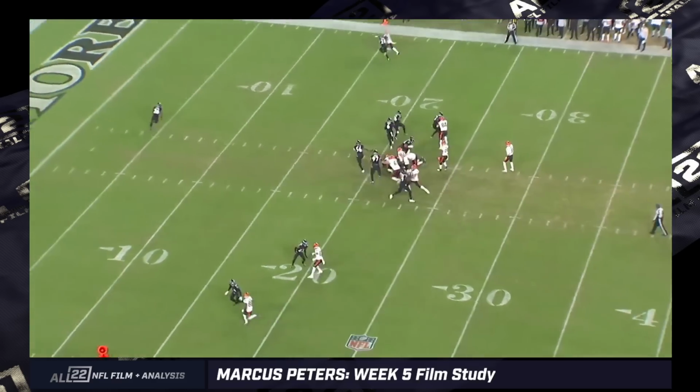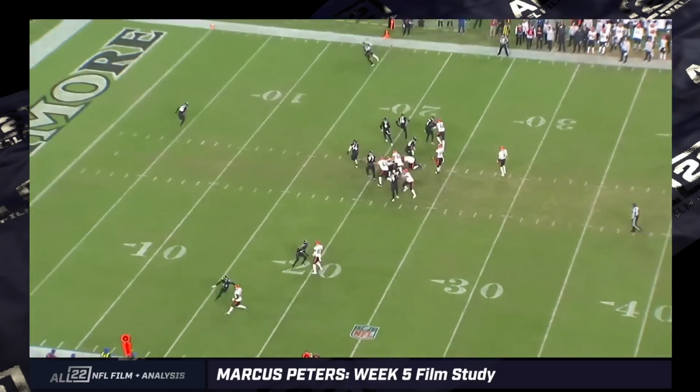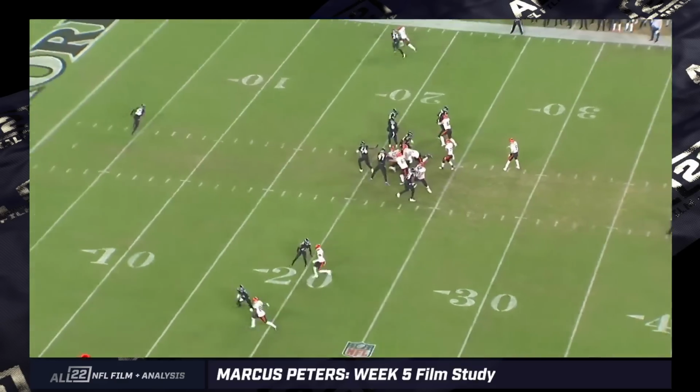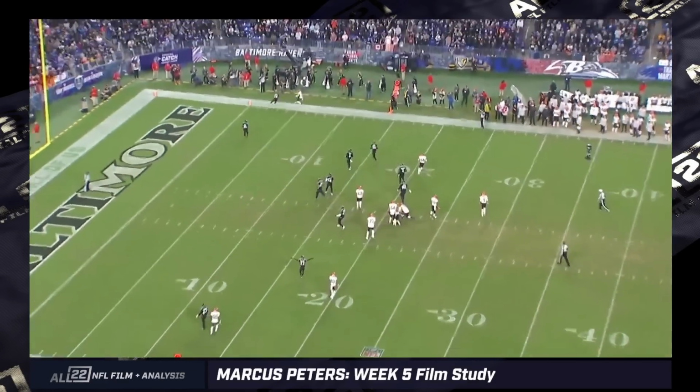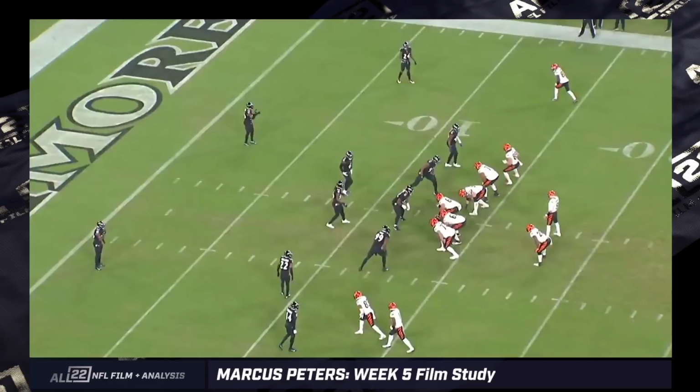That's because earlier in the game, and in another video I'll cover it, Chuck comes up on a run play and makes the tackle for like a 4-yard gain inside that C gap, between the tight end and the tackle. So give the Bengals credit too. They saw some things we were doing and they tried to adjust to it.